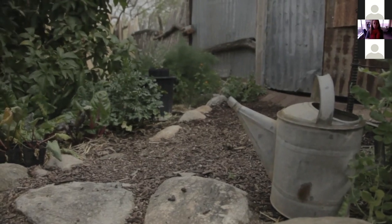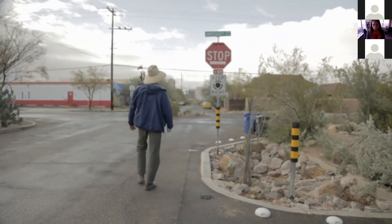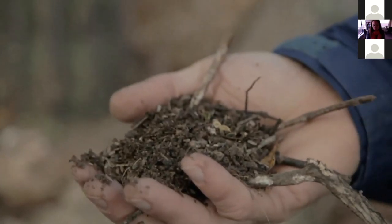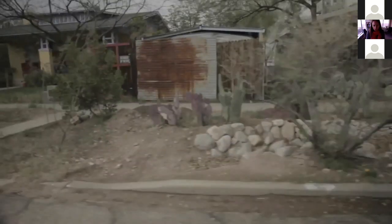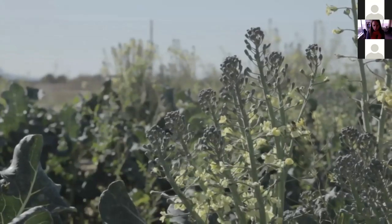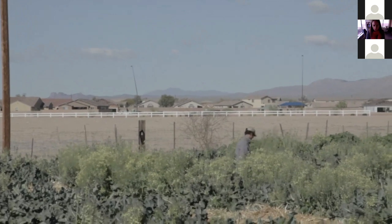When I walk through the urban setting or this neighborhood, I don't see just dirt. I see a living soil. I see a living ecology. I see a great team that I can work with. I want to live in an environment that is a producer of resources, not a consumer of resources.